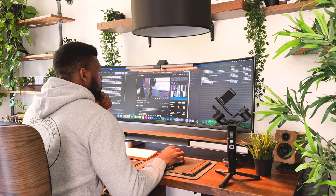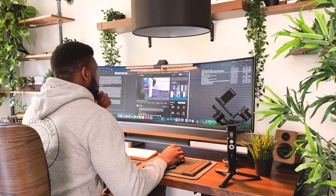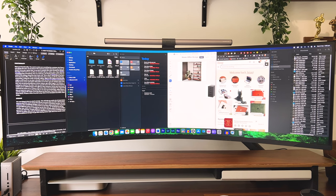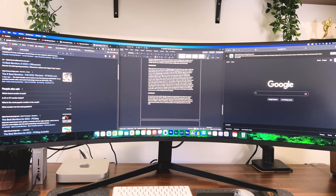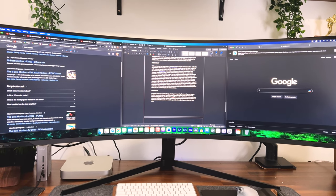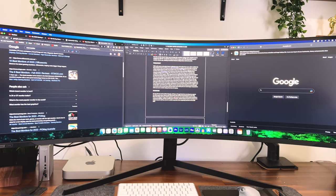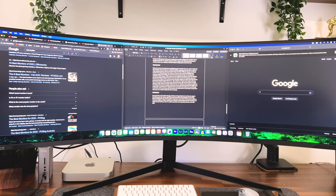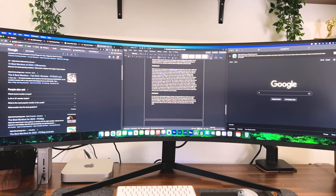While on the subject of functionality, I might as well touch on the Super Ultra Wide, which has been an absolute productivity driver thanks to its screen real estate, which allows me to have up to 6 windows open at the same time. But my personal preference is 3 using an app called Magnet. For instance, when writing the script for this video, I had my research tab on the left, Microsoft Word in the middle, and an additional tab on the right for extra resources.